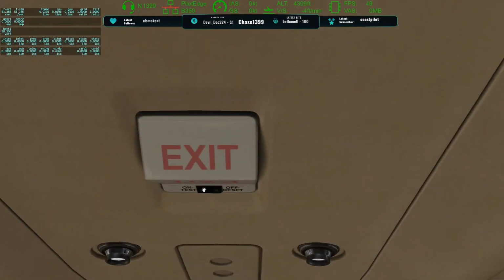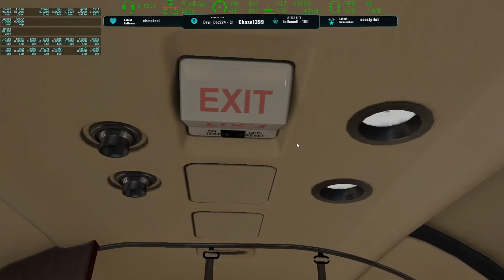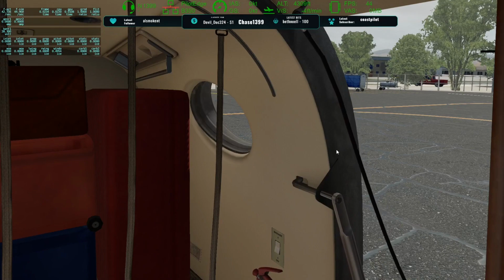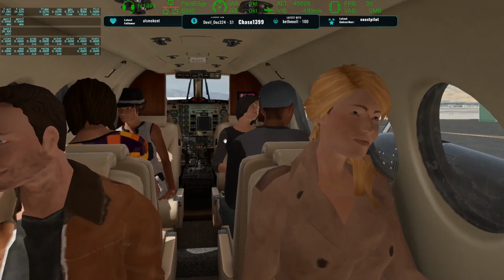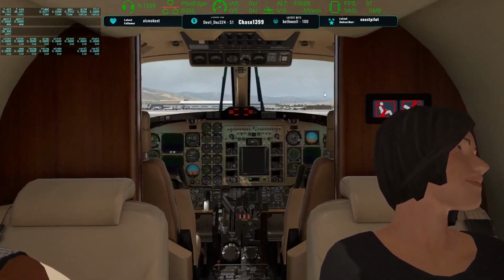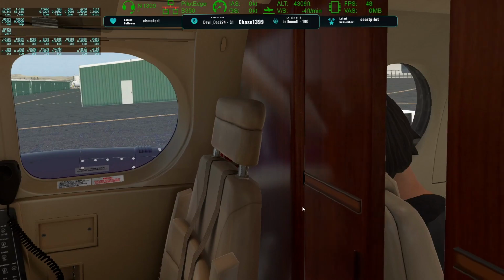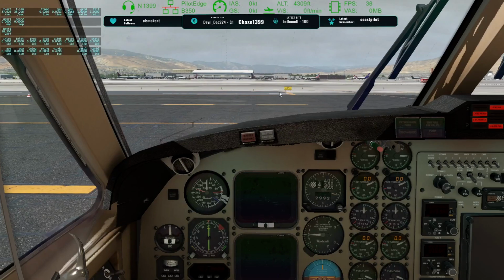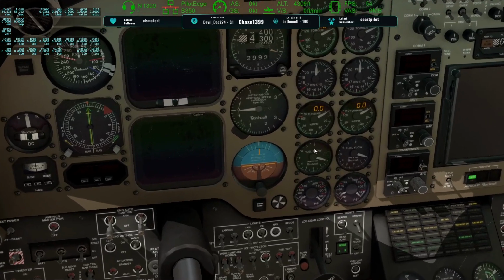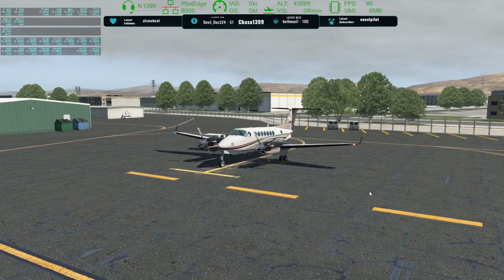Everybody is on board. Check our lights. Give the safety briefing to the passengers since we don't have a flight attendant today. Cargo secure. Seatbelt, no smoking signs are on. All right, I'll leave the chocks, but we don't need the stairs. Turn on the beacon. Area is clear, so we're good to start.